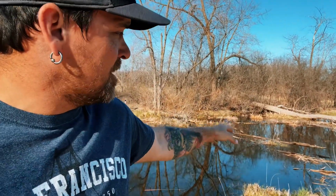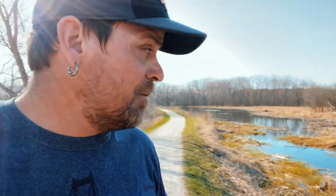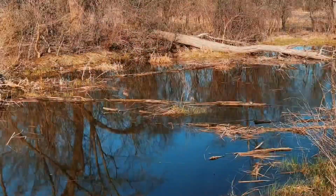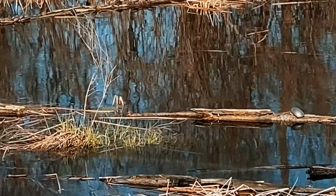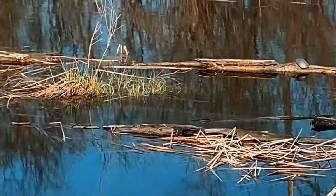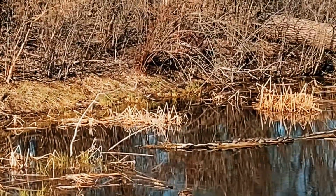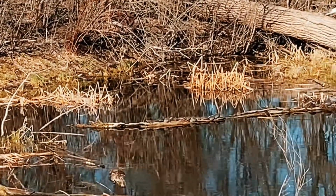Alright, we've reached the turtle part. So, in this section, there's a bunch of logs. A lot of turtles on it. There's a couple down here. And I will turn the camera on so you can see them. Hopefully we find more than a couple, because usually there's like 5 on a log. So, but let's see. There's one. Where you see the other one? Oh, there's a whole bunch on that one. There's like 10 of them.